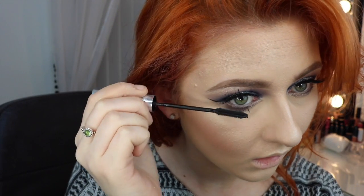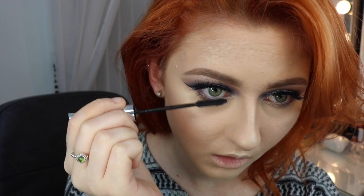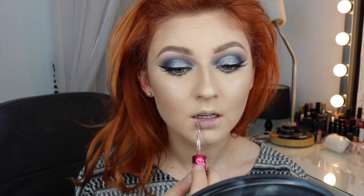This is not a good angle, but this is the L'Oreal Telescopic Mascara I'm just placing on my bottom lashes. And then for lip option 1, I'm just going in with Lime Crime Cashmere. I don't really support Lime Crime, but I did buy this just before all that scandal happened, so I am going to use it up. So yeah, that's lip option 1. It's a nice cool toned greyish purplish colour.